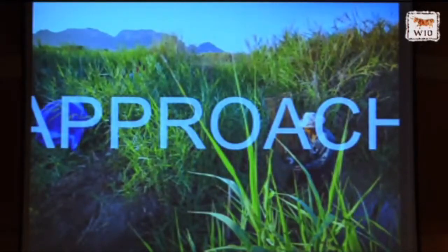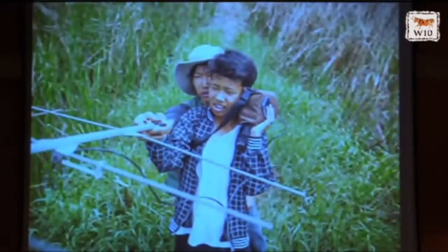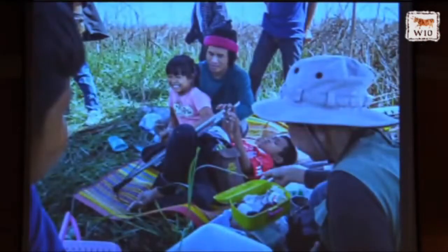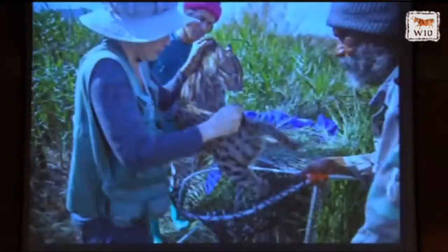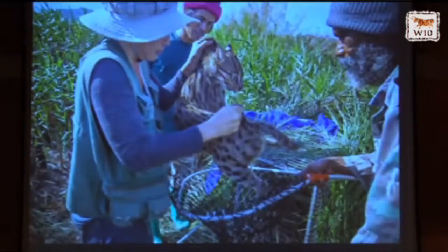There are approaches that I came up with to accomplish our goals. My own personal approach to obtaining data on the fishing cat is to get local people involved: kids, adults, farm owners. They help us. This is a picture of people helping us capture and sedate the cat so we can put radio collars on to follow them.